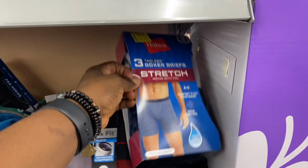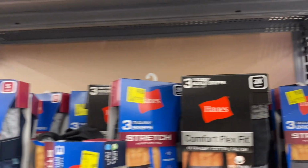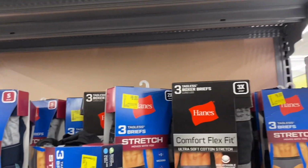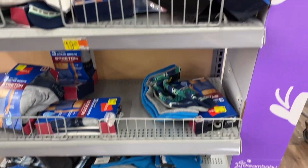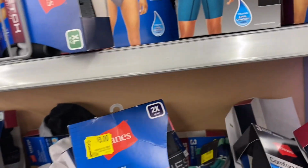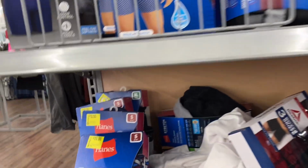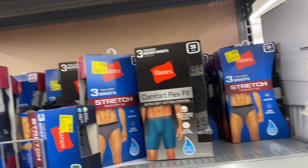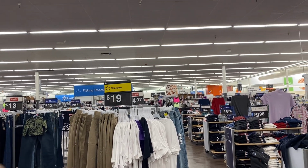This men's briefs here, this is $10. There are some here for $9. See them here? Different sizes, and they have socks over there for $5. But the briefs come in different sizes. And this is actually $5 now. But try and scan, like I always say, you scan with your Walmart app and see. You might probably get it for $3 or lower. And they have jeans for men over there for $19 and lower.